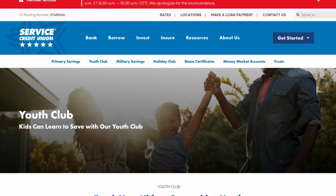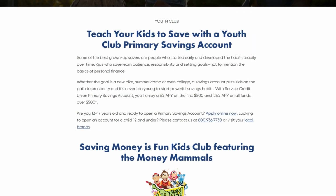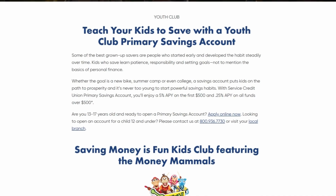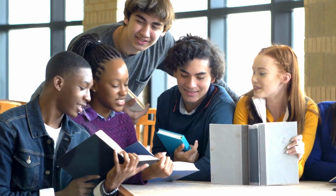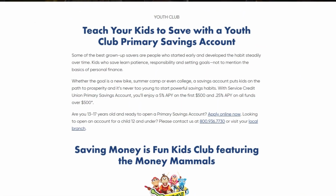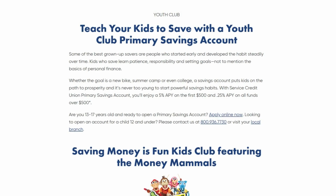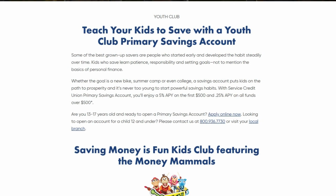They also have a pretty cool youth club where youth can learn about savings, and I think this is hugely important. When I was a youth, my family didn't teach us about financial literacy, so I think this is a pretty cool feature that the credit union offers, and it teaches kids how to develop spending and saving habits.